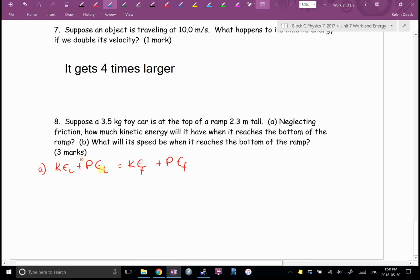I think I'm going to say we start on the ground. We don't end on the ground. Oh, no, hang on. Sorry. I did that totally backwards. We end on the ground. I was reading this question completely wrong. And I think we're going to assume our initial kinetic is 0. We're starting at rest. So I'm going to get mgh initial equals a half mv final squared.